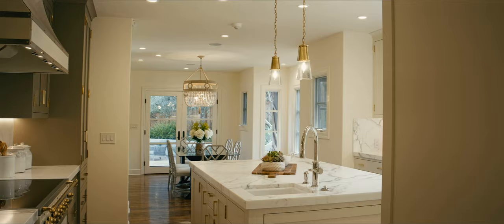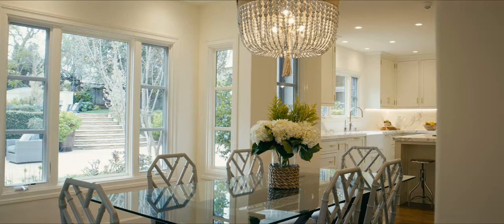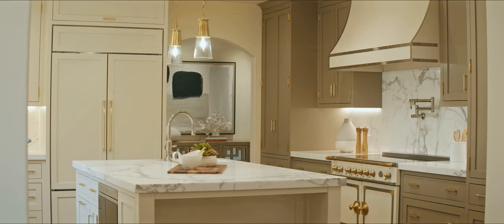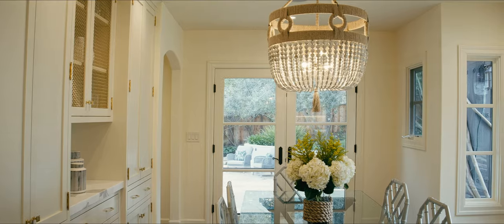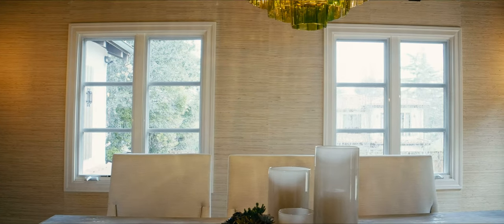Welcome. Okay, so we've seen the amazing grounds. Let's go check out the kitchen. This is a gourmet kitchen, amazing Le Cornue induction stove, beautiful pot filler here. We have two sinks, custom cabinetry, beautiful, beautiful kitchen. I love these countertops. You have two dishwashers, beautiful view of the backyard, abundance of natural light coming in. Let's go see some more.